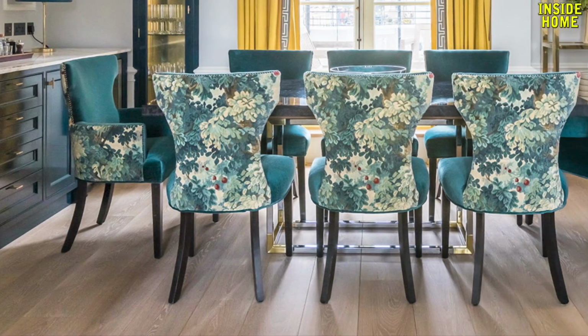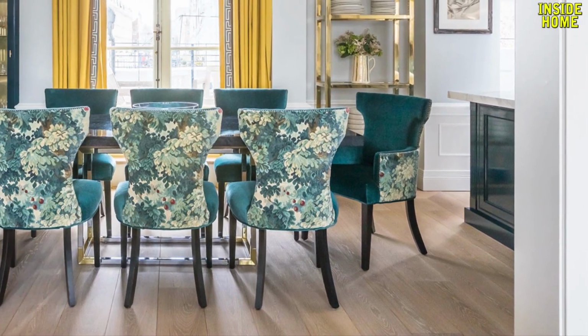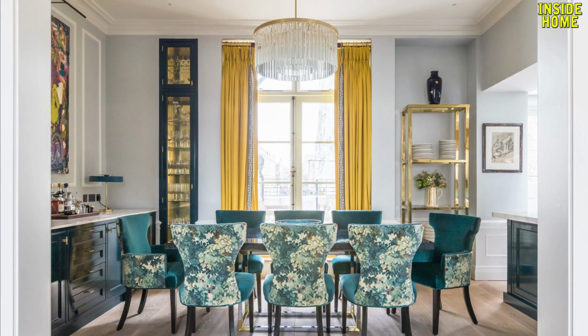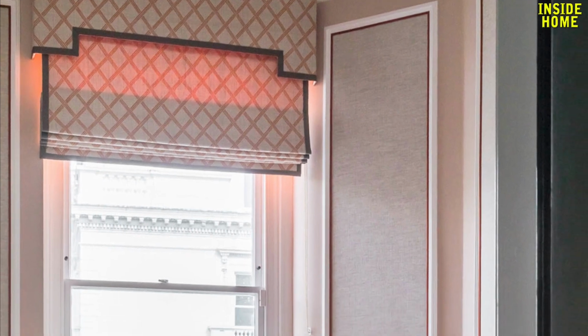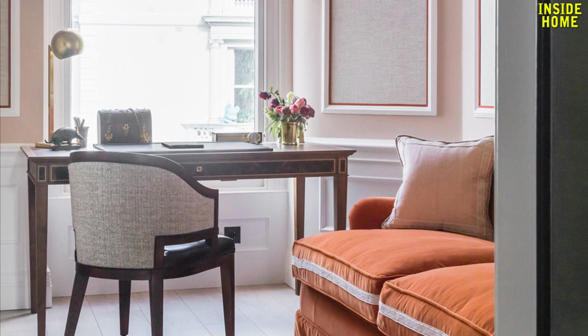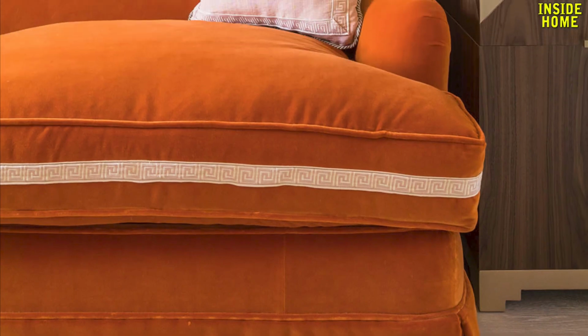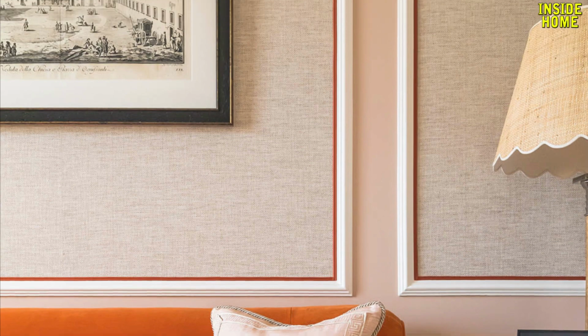They often take inspiration from the classic English country house, but give it a modern and fun twist. Their main goal is to create spaces that truly show the personality of the people who live there, avoiding a generic look.